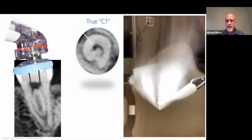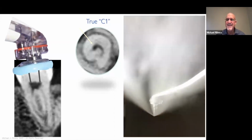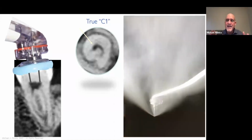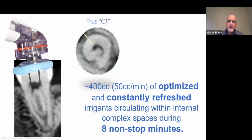We run GentleWave. Again, this is what happens in a closed environment. Ladies and gentlemen, this is indirect fluid delivery. We are not shooting anything inside the tooth. In fact, the fluid delivery is away from the radiographic terminus, from the apex of the tooth, if you will. Basically, we're delivering about 400 cc's of optimized, meaning degassed, constantly refreshed, advanced chemistry, into those complex anatomies during 8 nonstop minutes. It doesn't have to be nonstop. You can stop anytime you want, but we would typically run this cycle from start to finish.